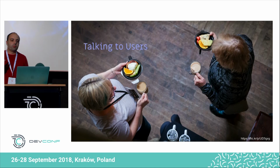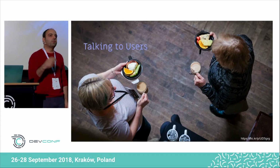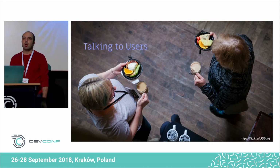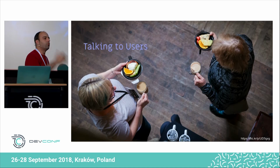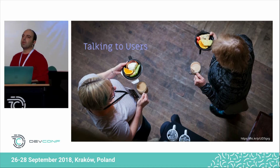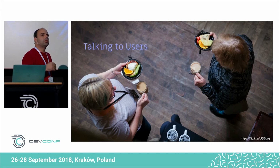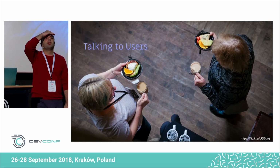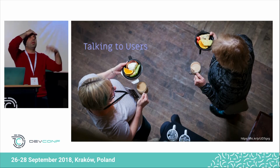So some of the really good qualitative techniques start with talking to your users. Pretty much all of you here work within a product team, I assume, as a software engineer or as a manager or as a leader. So how many of you actually speak to your users weekly? Your users might be external or might be internal.